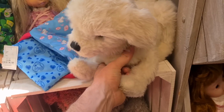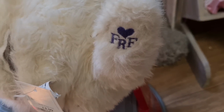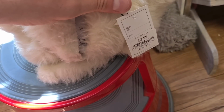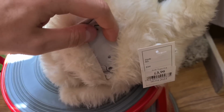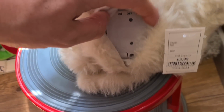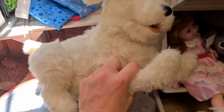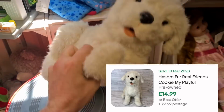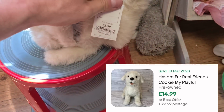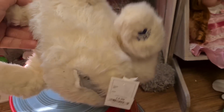It's a For Real Friends dog here. For Real Friends on the paw. £4. The last few of these I've picked up, there's been a ton of battery acid in them and I can't get them to work. Not had much luck. Looking at solds, we might push 15 plus postage. If it was selling for say 30 quid, I might take the risk. This time I'm going to put it back.